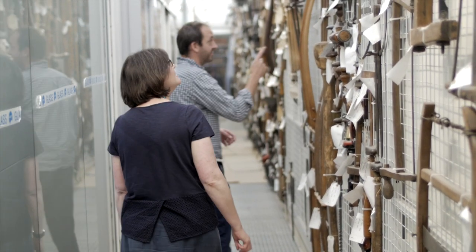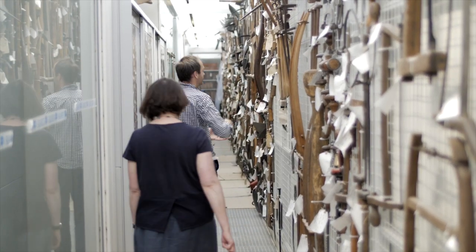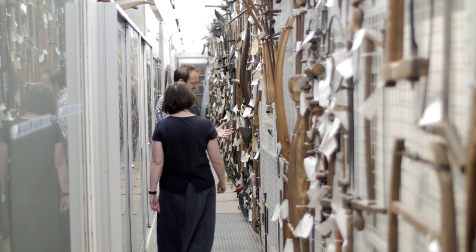My name's Mary Crabb. I'm a basket maker, but I'm also a maths teacher, and I have a background in museum education. Coming to the museum today has brought all of those things together for me.